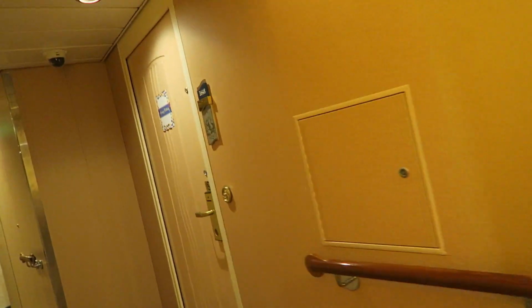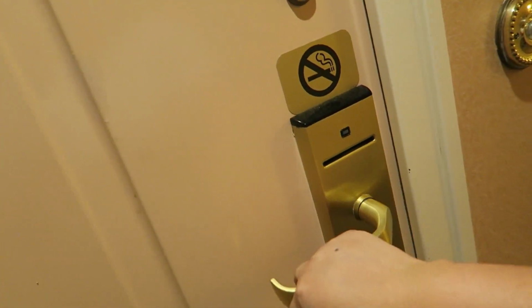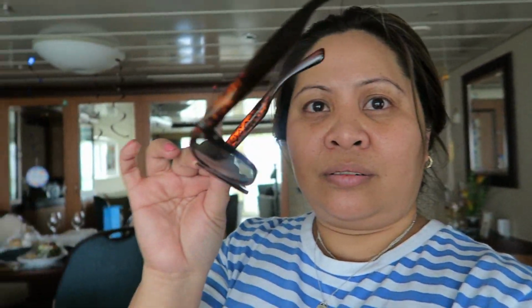I'm going back to the room, guys. I need the bathroom. I lost my Ray-Ban, so I bought this cheap one in Miami Airport. I don't know where I can get the Ray-Ban brand, because in Miami Airport they have, but they're bigger. So I'm going to look in another shop. This is $12, I think, an hour.